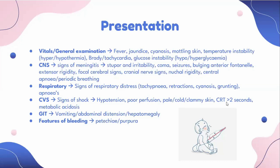So if we move on to presentation, as you can see, there's a very broad range of ways that a baby or an infant can present. Firstly, on general exam, we need to do good vitals. We need to see if they've got a fever, because you can get quite severe temperature instability. They can present with a fever or hyperthermia as well as hypothermia. They can look jaundiced or cyanosed as well as having a mottled gray skin color. They can have a bradycardia or a tachycardia. And then they also get glucose instability, so hypo- or hyperglycemia. So their HGTs actually need to be checked quite often.